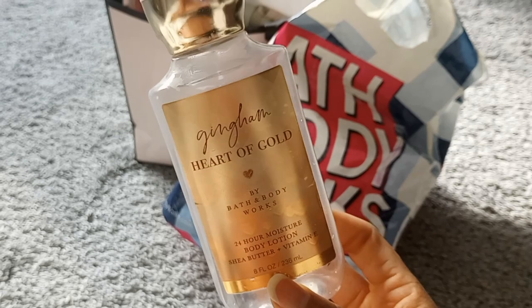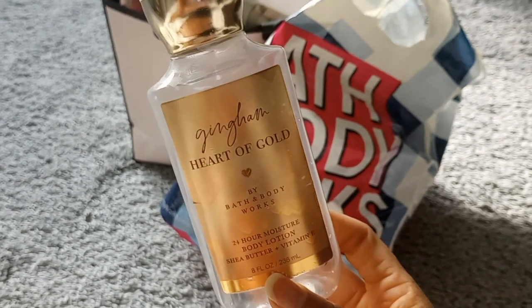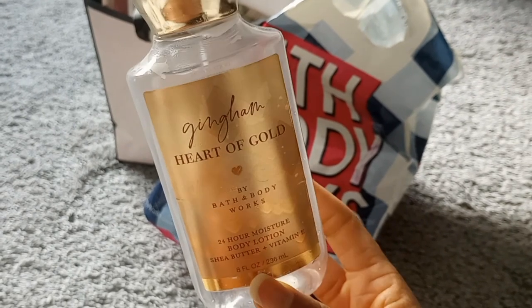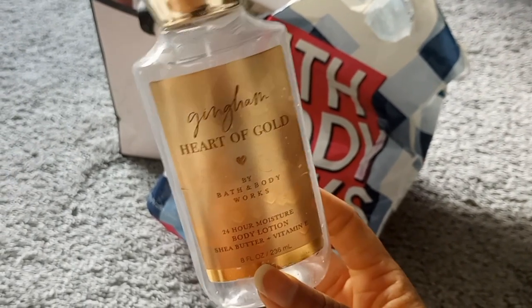This is actually a fragrance that I consider a happy scent. Comment down below one of your happy fragrances. Gingham Heart of Gold was definitely one of mine.